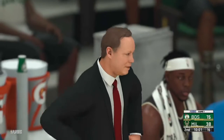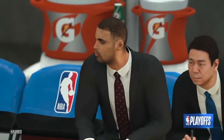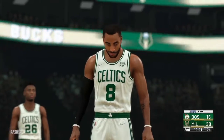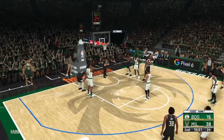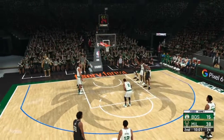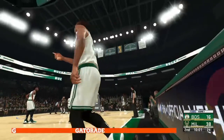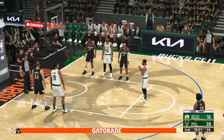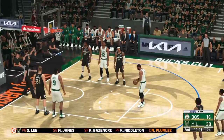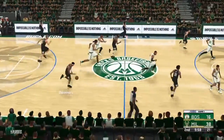Well, that was clearly a foul. At the line for the Celtics, Wayne Ellington. At the line for two. First one falls for him, and the Bucks making a change here. Plumlee's checked in. Horford, he's checked in for Boston. He's off on the second. Milwaukee has gone 3 of 5 from the perimeter in this game.